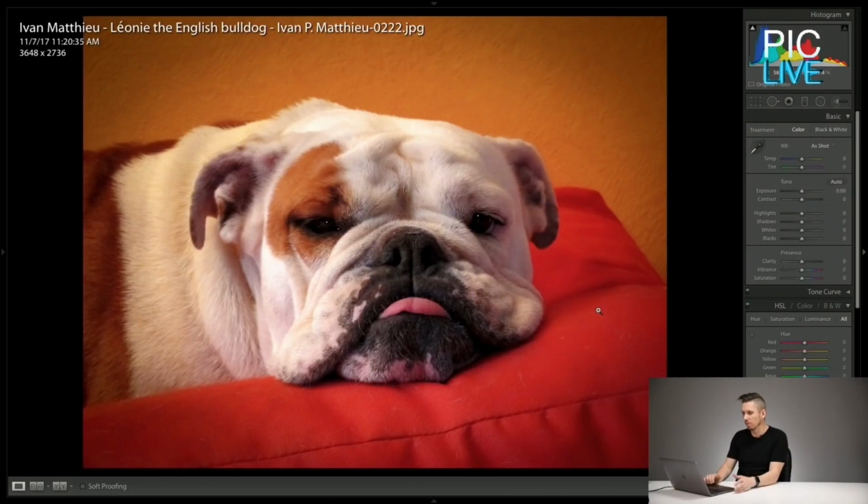Okay, let's keep going. This is from Ivan Matthew. I mean, look at this dog. It's just adorable. What a cute, cute dog. I would just love to have seen a slightly different background on this, but saying that, it's just wonderful. Well captured, you're at eye level, exactly what we want to see.